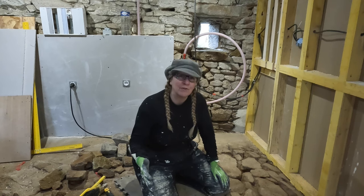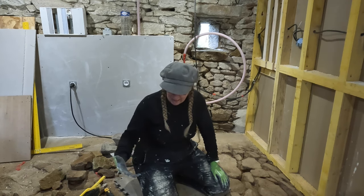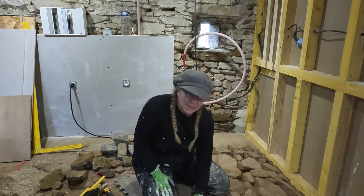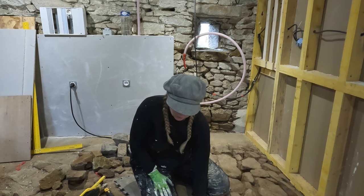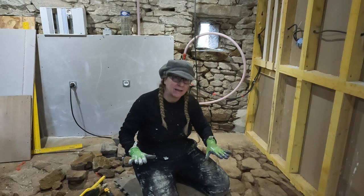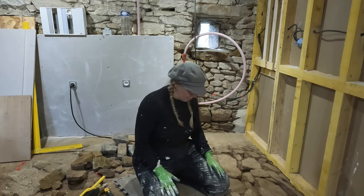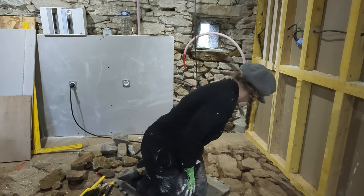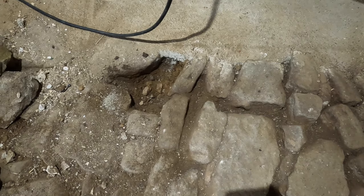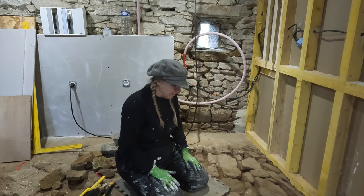But today we obviously have to think more about the fact that this is going to be open to the public, and we have to worry about the health and safety issue of people tripping. So not only do I need to try and save the old stone floor and repair it, but I also need to make sure that it's as flat as I can get it, that there are no huge stones that are going to cause a big problem. Now, over here, I have a big hole where there was a big stone sticking up. I've taken that out and I will replace it with a flatter stone.